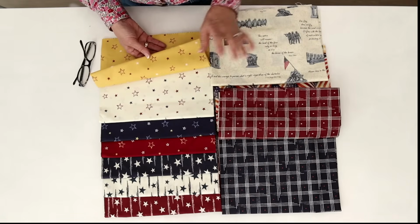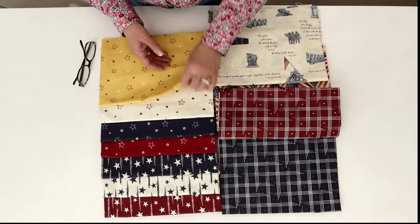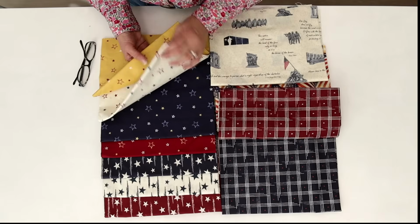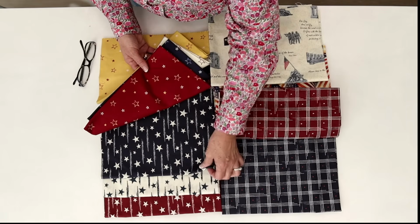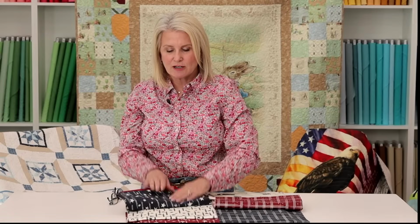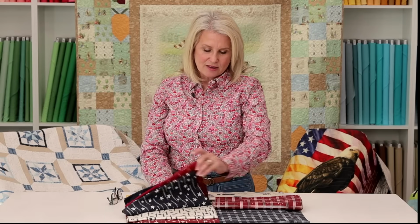And then we've got a couple more versions of stars. We have a pop of gold, which is a really nice addition. We have a cream, brown, and navy, and then this barn red. And again, we have stars kind of shooting out, and this is a nice grouping of 3. So this collection comes your way this month to honor our veterans.